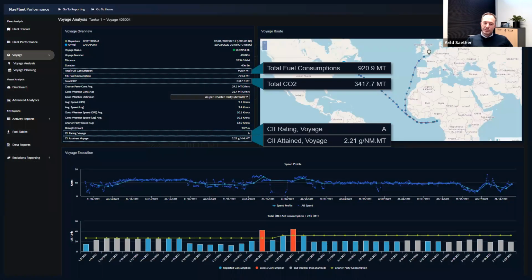Diving into one specific voyage using our solutions. So in our voyage analysis, which you can use, again, both for ongoing and completed voyages, you can find the total numbers related to emissions, CO2, CII, etc. So in the voyage overview window, you have information about total fuel consumptions, total CO2, total main engine fuel consumptions, average speed, CII ratings for this particular voyage. So you can see and go back and analyze: okay, was this good for my business or bad for my business? And you also have the attained CII for this voyage as well.